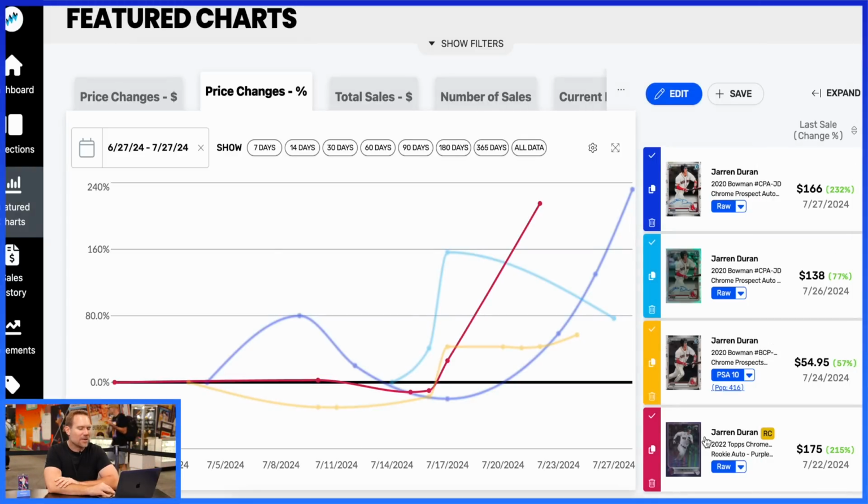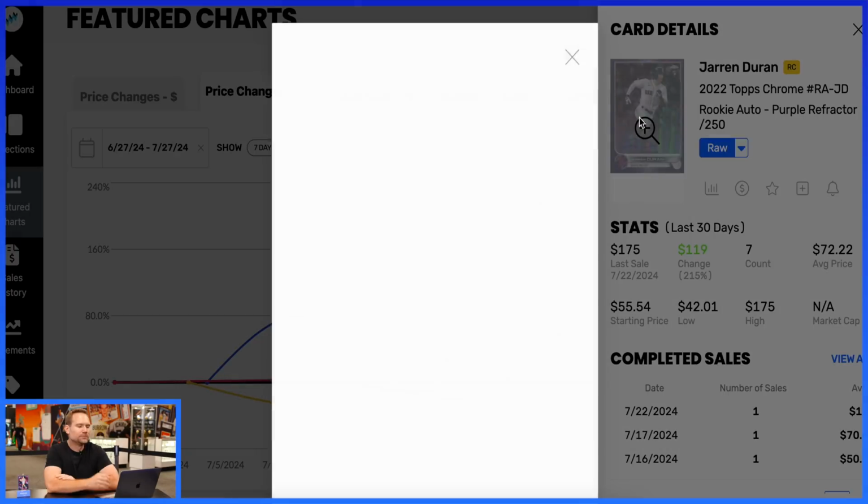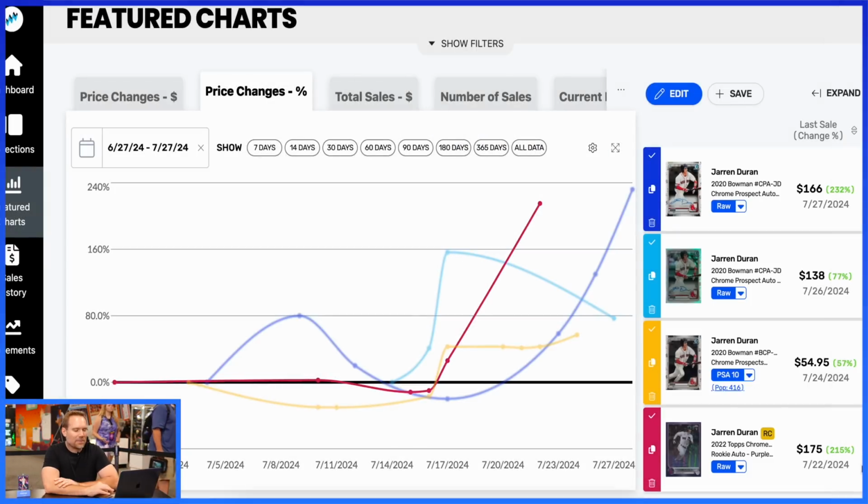Finally, let's look at this card. This card's a nice one. This is his 2022 Topps Chrome rookie card. This is the purple refractor, numbered to 250. We're looking at this one in raw condition with the autograph on that card. A beautiful card. That one is up 215% over the last 30 days.